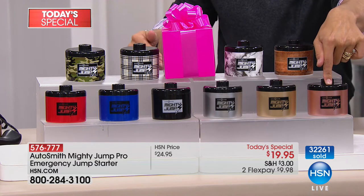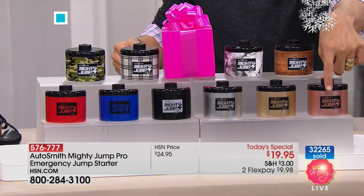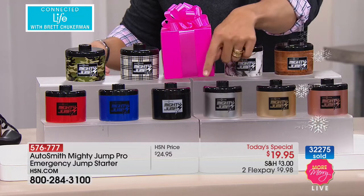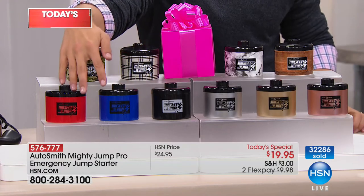Now, my rose gold right down here on the end, it's the biggest best-selling color of just about everything this year, is our top seller and on our way to being our next sellout today. We've got rose gold. We've got the standard gold, we've got silver. So we've got all your beautiful metallic colors. We've got it available in classics black, blue, and red.